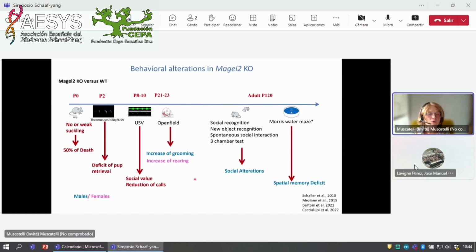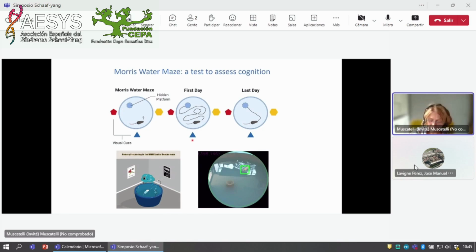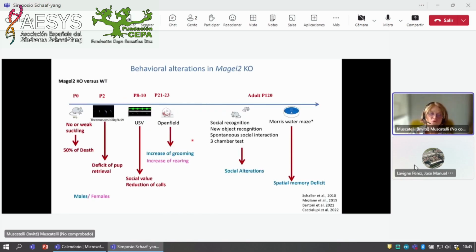So we went further in the study of the behavior of MAGEL2 pups when they survive, because I said half of them survive. And we observed from birth to adulthood different alterations in the behavior, and we observed mainly social alteration, an increase of some behaviors, just like grooming, rearing in females, that are considered in mouse just like autistic behavior. Grooming is just a normal behavior in mouse, except that if they groom too much, it means that it's an abnormal behavior.